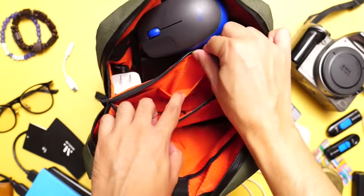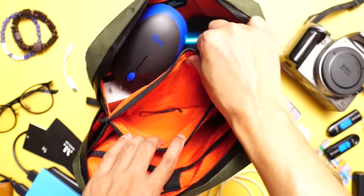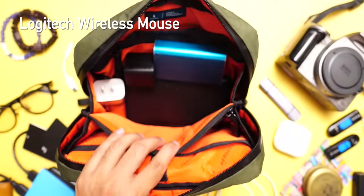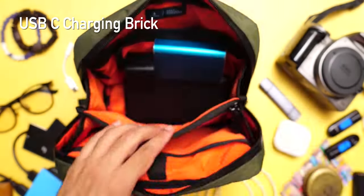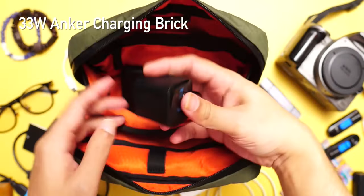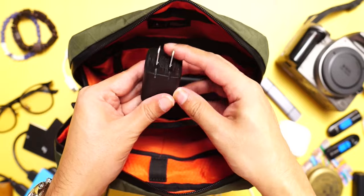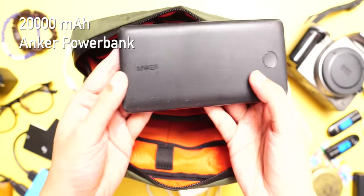If you decide to fill this out, note that it will eat into the space of the first large internal compartment. For the second large internal space, I have here my Logitech wireless mouse, USB-C charging brick, old ASUS power bank, my 33-watt Anker charging brick that allows you to charge two devices at the same time with USB-C and USB-A, and lastly, my 20,000mAh Anker power bank.